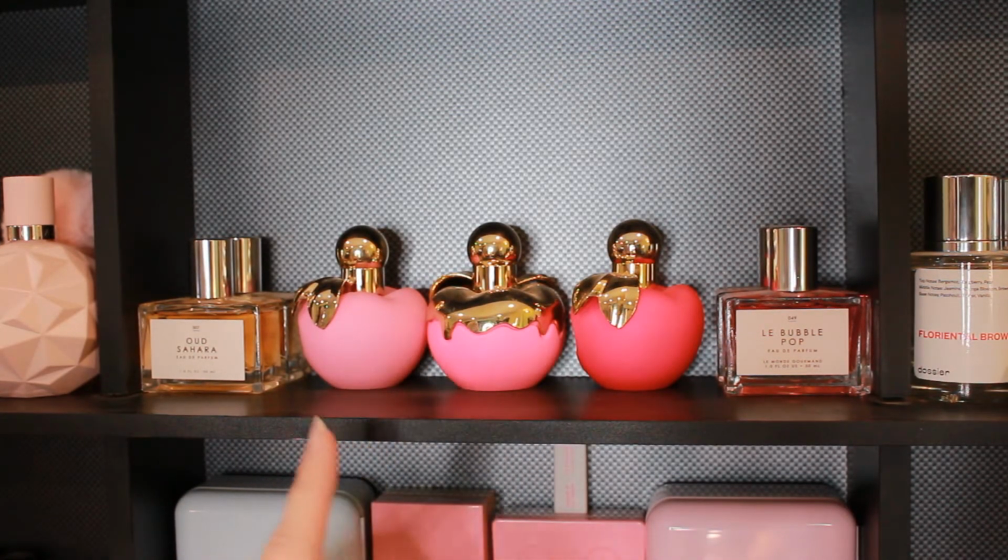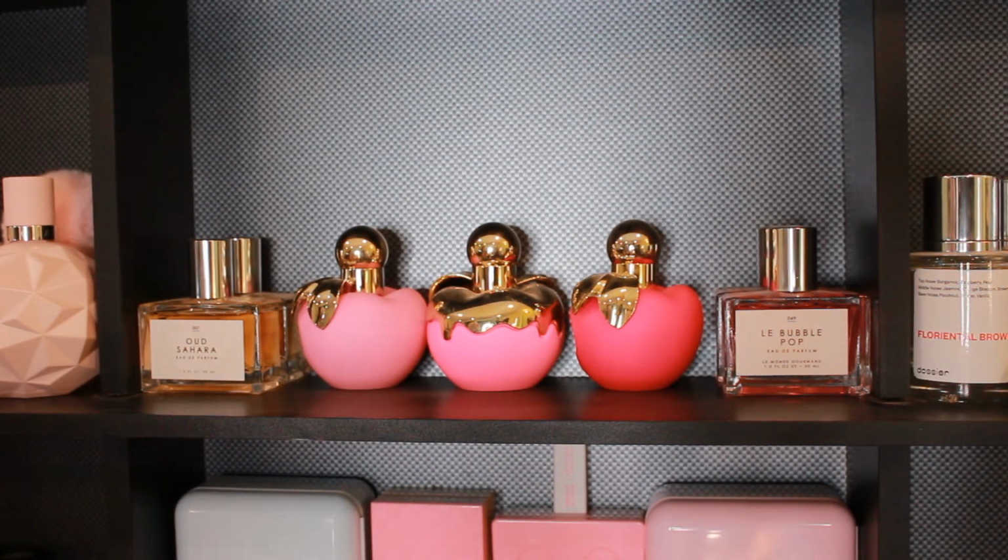So these are just so beautiful. I love them. They smell sweet and girly and candy-ish too. So I really like those a lot.